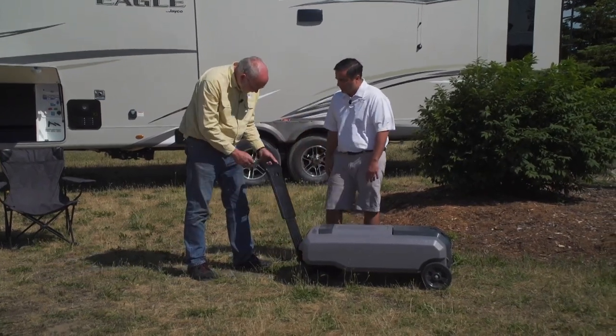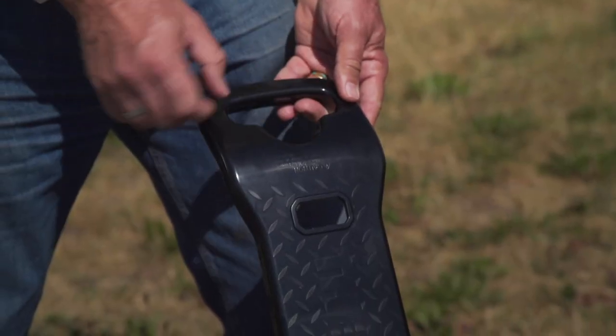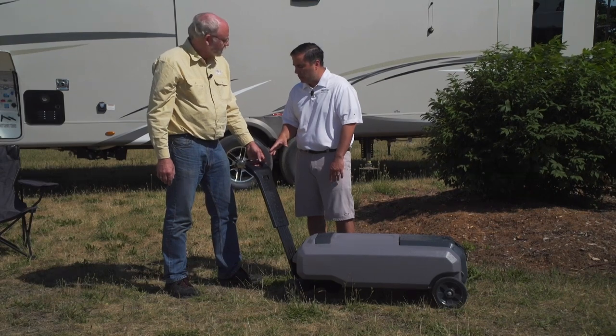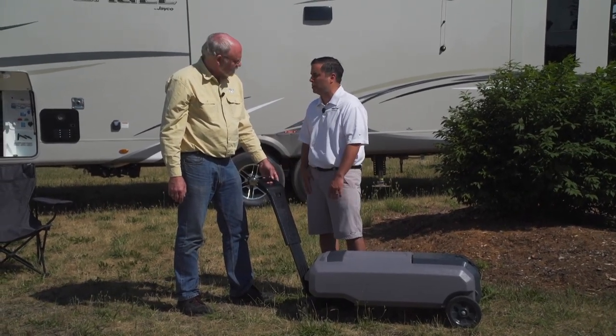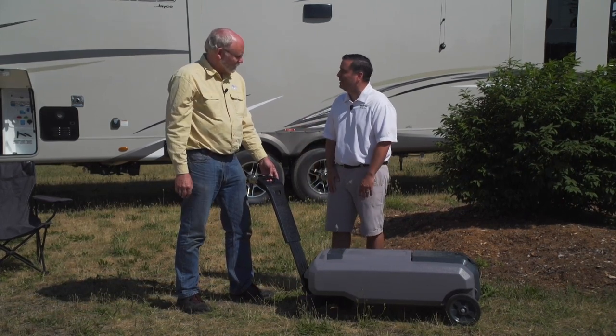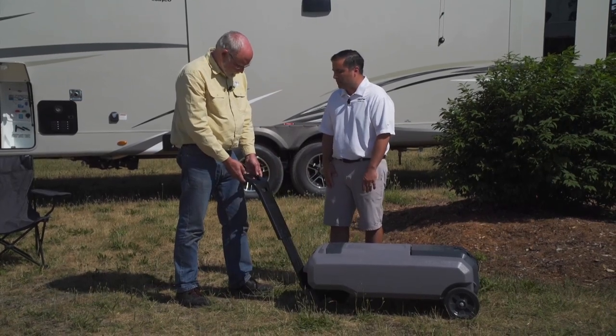Yeah, and I notice there's a little cutout here that looks an awful lot like the diameter of a hitch ball. That's right. So if you're not hand towing the unit, you can mount it to a ball hitch and tow it with a vehicle to the dump station. Yeah, slowly, cautiously. Correct. It's not built for the Indy 500. You want to keep it within a 5 mile an hour speed.